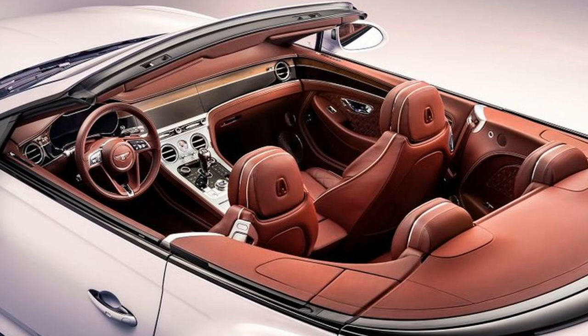The boot is plenty big enough for the requisite weekend away luggage, 235 litres for those who that means anything to. Even when the fabric roof folds away, there is still plenty of room for shopping and luggage, not the baby stroller, however, but you'd have gone for the Bentayga if that were a necessity.